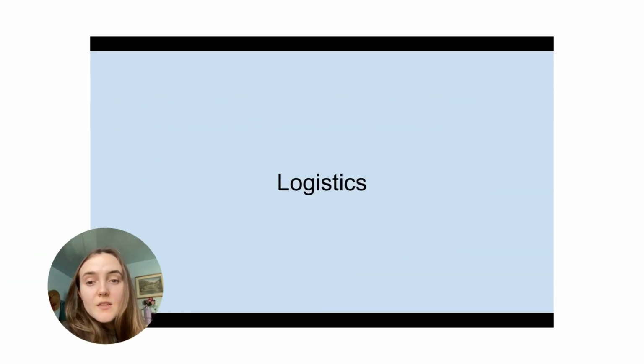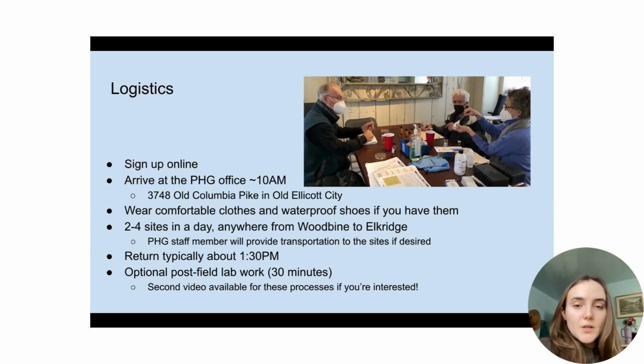We will now get into the logistics of the program. On the day you sign up to monitor, you'll meet PHG staff at our office located at 3748 Old Columbia Pike in Old or Historic Ellicott City. There is a free public parking lot, Lot D, right next to our building and is accessed from Hamilton Street off of Main Street.